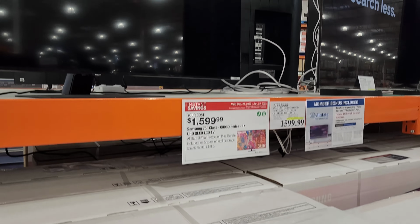Now, here we are moving into the Norwalk location. So these prices will not be valid. What I liked about this location, even a few months ago, is they still had a QN90A from last year. But be very careful with the model numbers. Make sure that they are valid as far as what year you're buying.